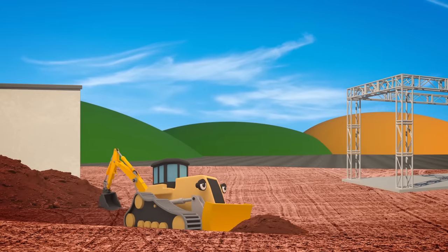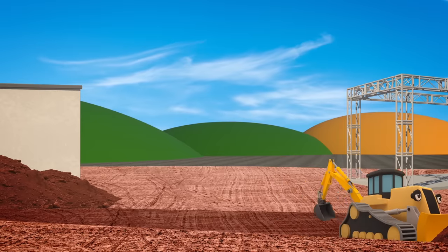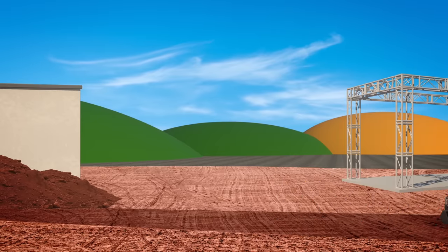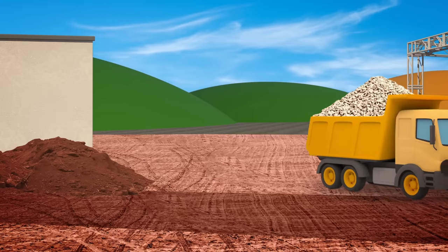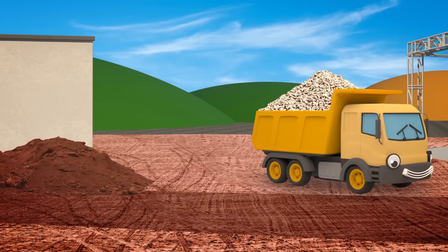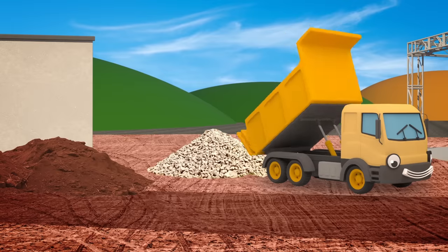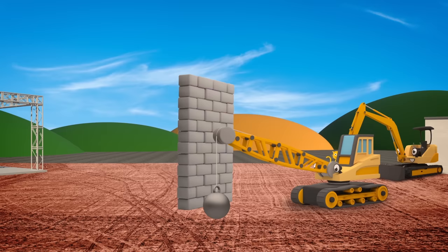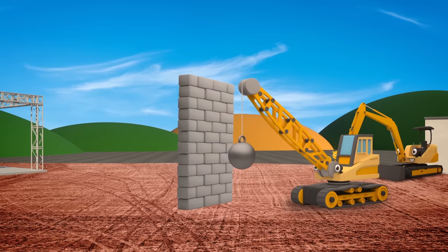Danny the Digger's dug out a big trench in the soil to build a new road. Here's Dylan the Dump Truck. He's dropping off a load of stones and rubble to put on top of the soil to make the road strong. Dylan, please can you dump the rubble there so that Danny can scoop it into the trench? Dylan's a very helpful vehicle on the construction site.